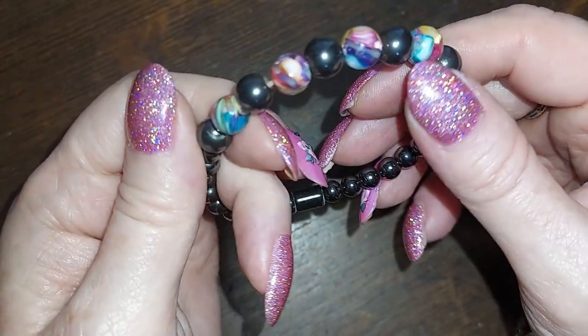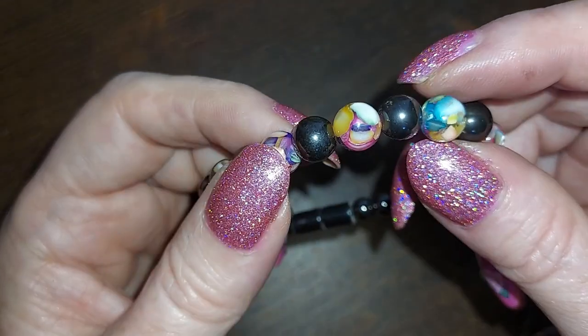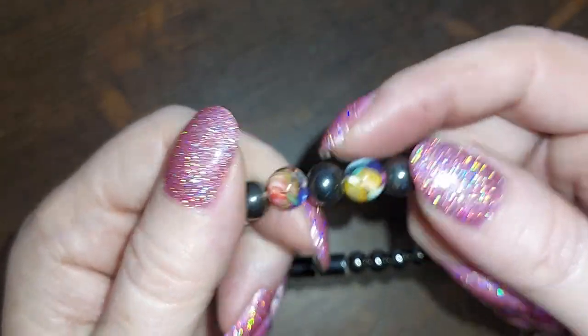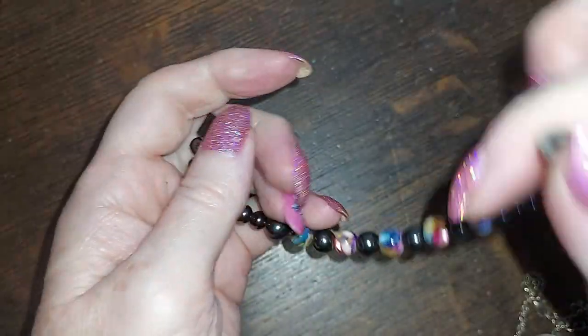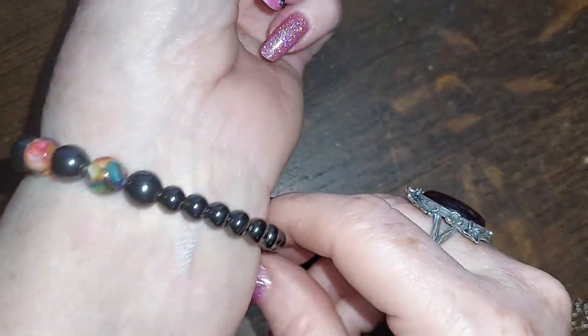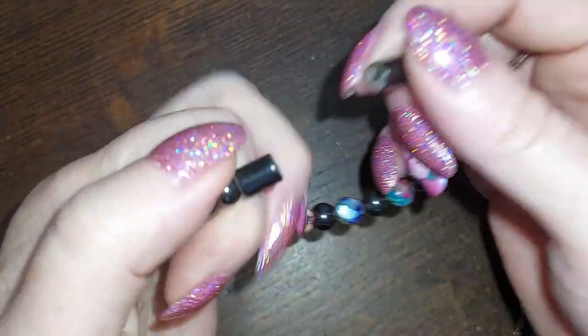Ooh, what are you? You're pretty. This is hematite and really nice marbled beads. Are they millefiori? No, but they're really neat. And it's got a really strong magnet. Ow! It pinched me. The magnet is so strong that it just pinched me. But that's really cool. We'll do that for $4. Earring goes in the earring pile.